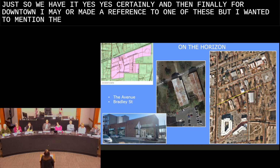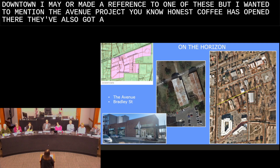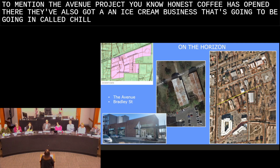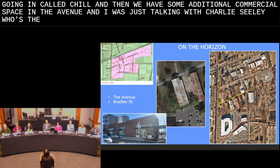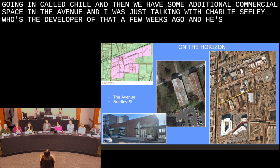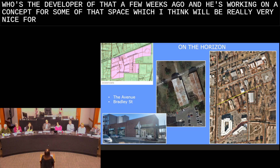And then finally, for downtown, the Mayor made a reference to one of these, but I wanted to mention the Avenue project. You know, Honest Coffee has opened there. They've also got an ice cream business that's going to be going in called Chill. And then we have some additional commercial space in the Avenue. I was just talking with Charlie Seeley, who's the developer of that, a few weeks ago, and he's working on a concept for some of that space, which I think will be really very nice for the building.